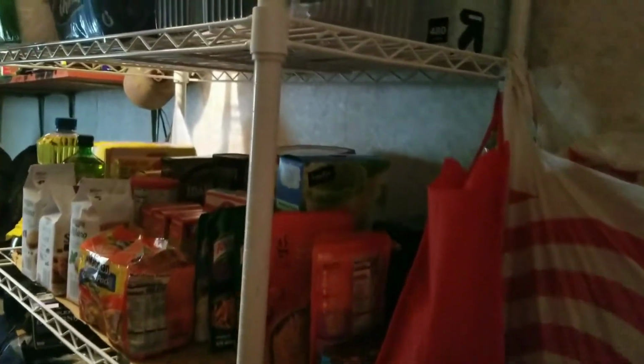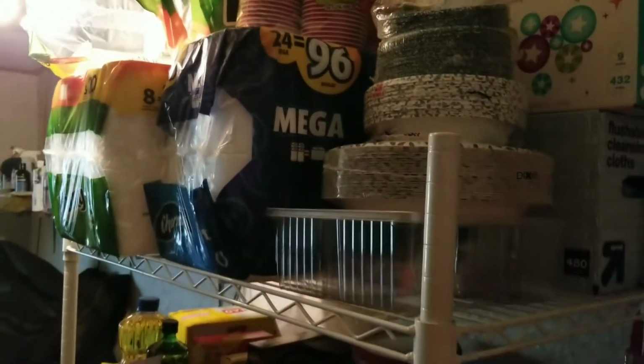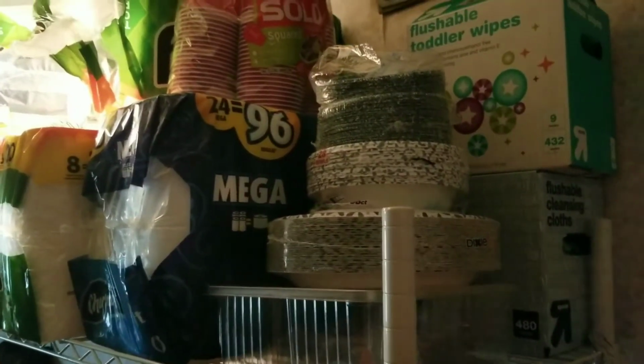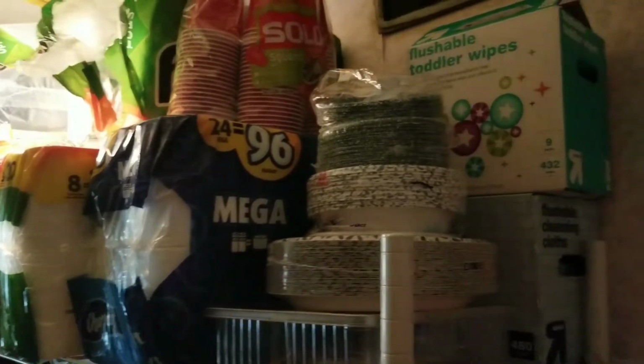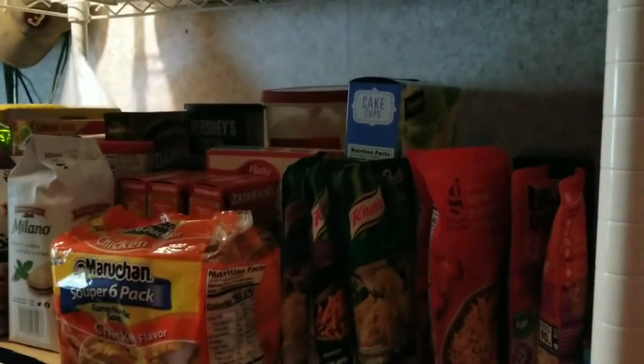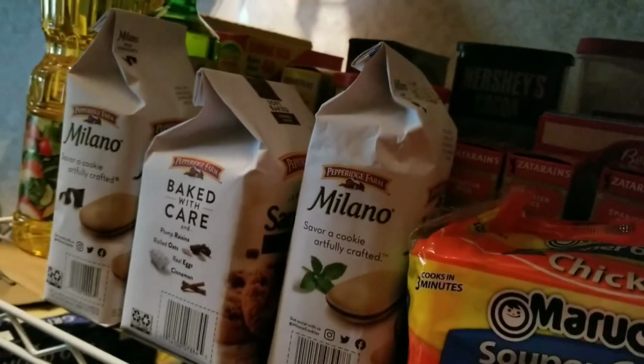So this is what I have here. On the top shelf are my paper products, paper plates, my paper towels, cups, flushable wipes, things like that. And then on my second shelf is like my baking things, my rice, my flour, and my Hershey's chocolate things, oil, my cookies. I just place those there.